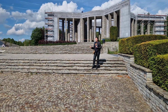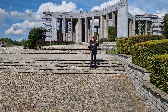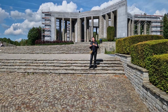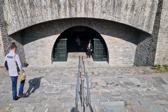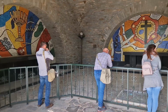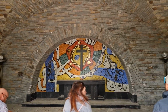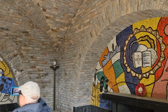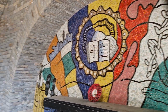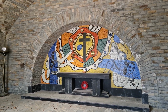Normally, you would be able to go up to the platform to have the panoramic view of all the defending posts here in the area of Bastogne. Unfortunately, now they are renovating it, so we can't show you yet. Underneath the memorial, you will also find this crypt, which is special because it has three altars: a Catholic, Protestant and Jewish altar, all decorated with these beautiful mosaics.